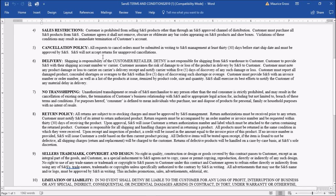Cancellation policy, all requests to cancel orders must be submitted in writing at least 30 days before ship. What this does is allow you as the brand to get it. So say, for instance, a retailer orders a product 6 months in advance, which is normal at a trade show. They run into some financial difficulty and they want to cancel the order. They just need to do it 30 days before you're shipping the product. So that, again, it gives you a chance to adjust your order to the factory, or at least give you a chance to offer them a discount or ship the shoes or product somewhere else.